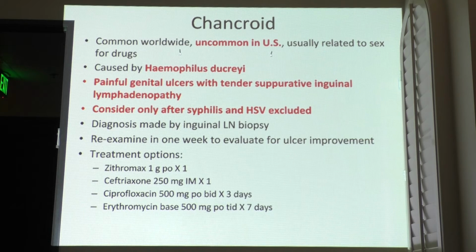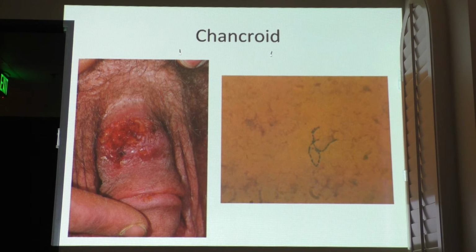Okay, so chancroid, it's common in developing nations. I've never seen it in the US. The organism is Haemophilus ducreyi. They're painful genital ulcers, and they give you lymph nodes that ooze. It's a diagnosis after you rule out the more common syphilis and HSV. These patients are easy to treat. I've just never seen it. It's a very painful ulceration, so if you see painful ulceration, you think about herpes and you think about chancroid.